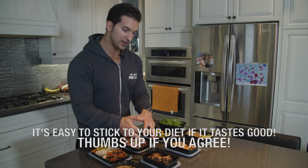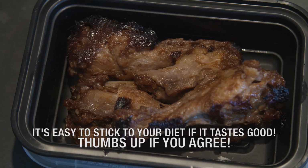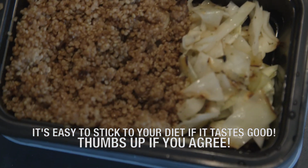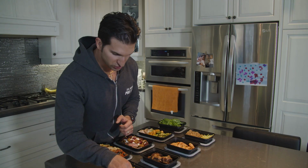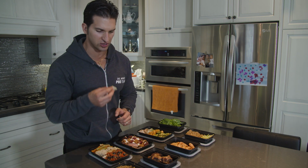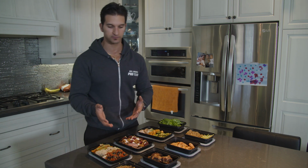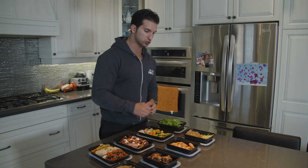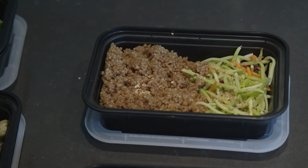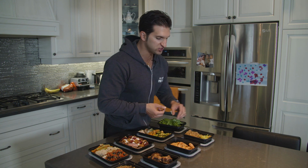Over here we've got honey garlic duck wings. Absolutely delicious. With another color of quinoa over here. I don't even know what you call this. Oh, what is this stuff called? Cabbage. Oh my God, it's delicious. That's so good. It's so easy to get a couple of veggies with every meal when your food tastes good. Then we got shrimp with more quinoa, and this is like some sort of coleslaw. Is that what you call it? With sesame seeds over there.